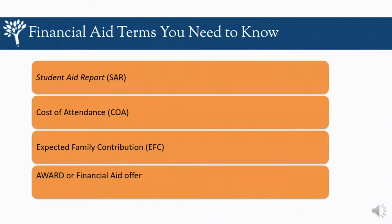Let's get familiar with financial aid terms. Student Aid Report, also known as SAR, is a paper or electronic document that provides basic information about your eligibility for federal student aid, as well as listing your answers to the FAFSA questions. Your eligibility depends on your expected family contribution, or EFC, your year in school, your enrollment status, and the cost of attendance at the school you will be attending.